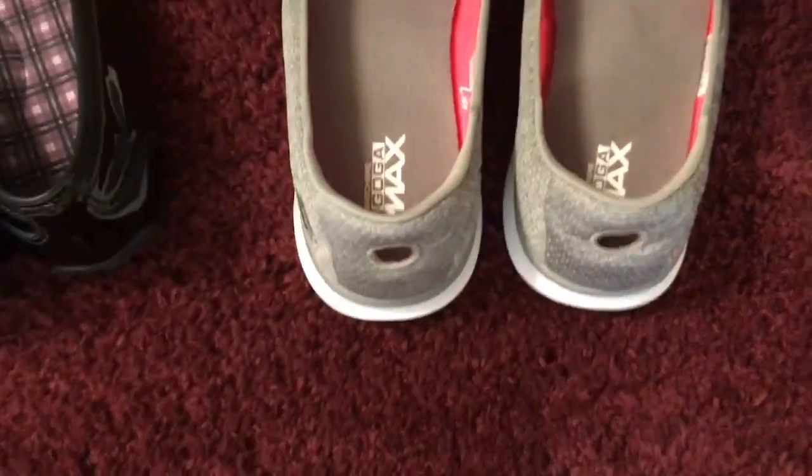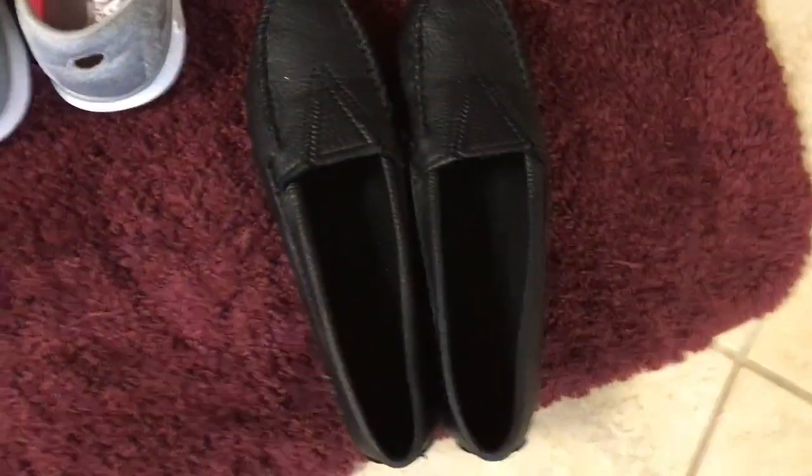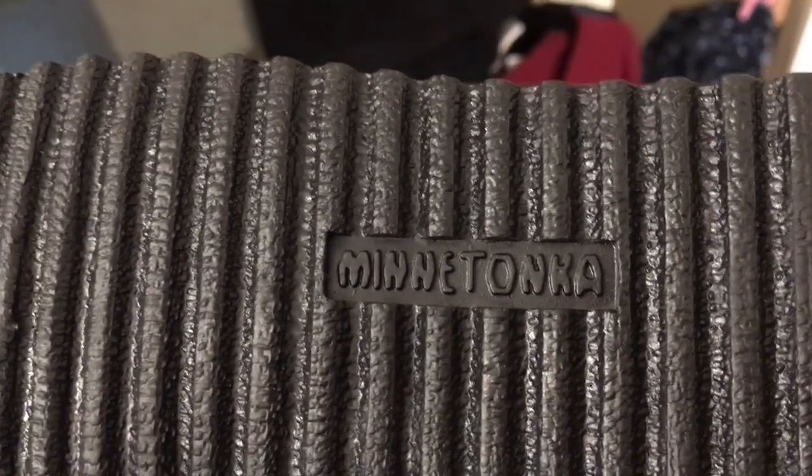So I don't think I'm going to be taking these unless my foot heals. And I don't know. So I think I'm just going to take those to be safe. These are my little mini Tonka shoes. These are what I'll be traveling in for sure.